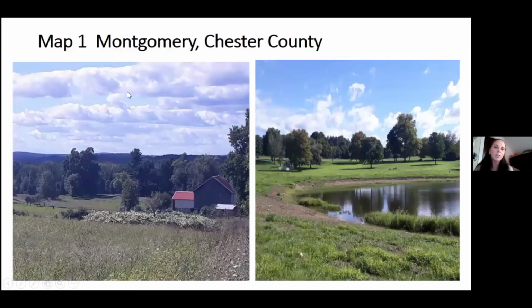So I'm going to now just show you some pictures. We've gone over the points of interest. Now we're going to just look at a couple pictures from each section. In Chester County and Montgomery County, like the first map, once you got out of Valley Forge, there was a bit of road walking. But it was areas like this, not a lot of traffic. You're starting to see a lot of farmlands.